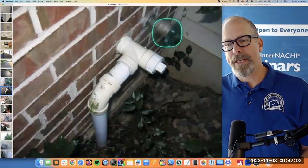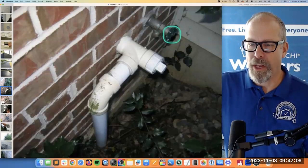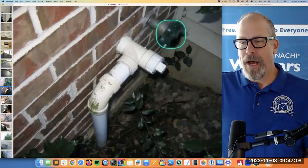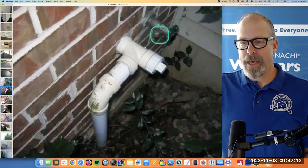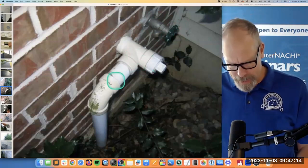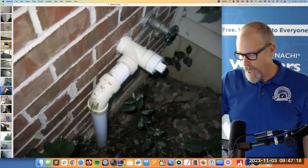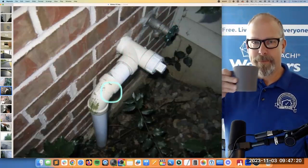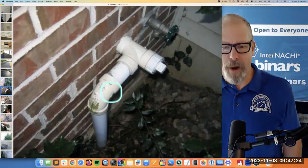But what is this? I know what that is. That's a hose bib. I don't know why they call it hose bib. Code calls it hose bib. It's a water faucet, exterior water faucet, exterior spigot. Okay. What is this? I don't know. Is that a problem that I don't know?